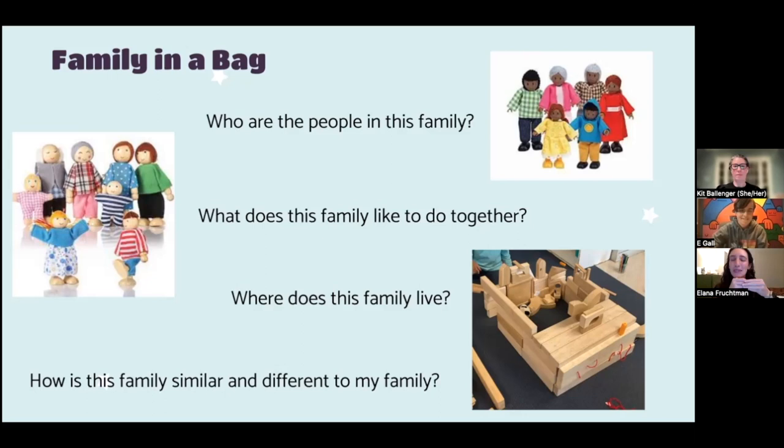So some of the bags might have two people in them. Some bags might have four, six, eight, different numbers of people in them, different ages, different genders, all the different dolls represented. And students would open up their family bag and in a group work together to decide who was who in this family. And they would actually build and create a family. They would decide the names of the family members. They would decide the different roles in the family that everyone was going to play. And then they would start to think about, what does this family like to do together? Where does this family live?